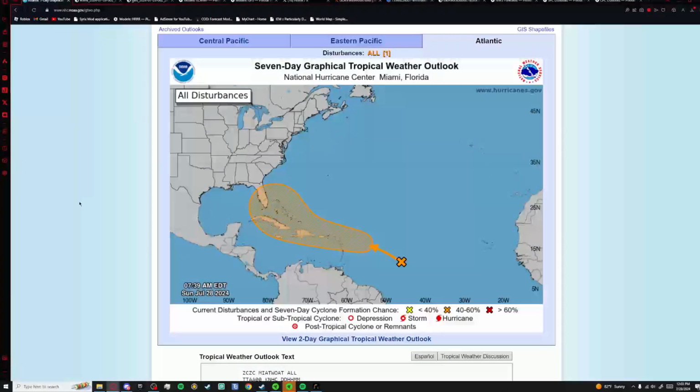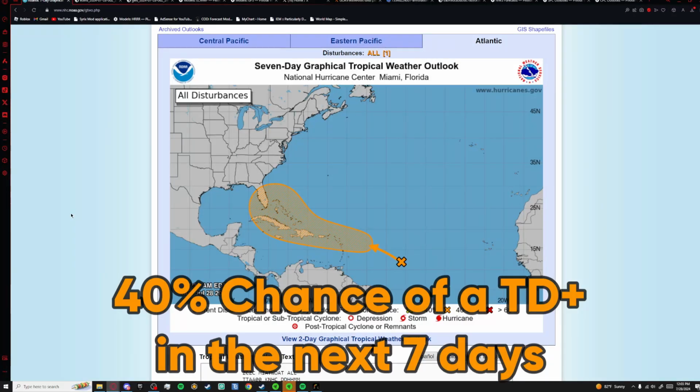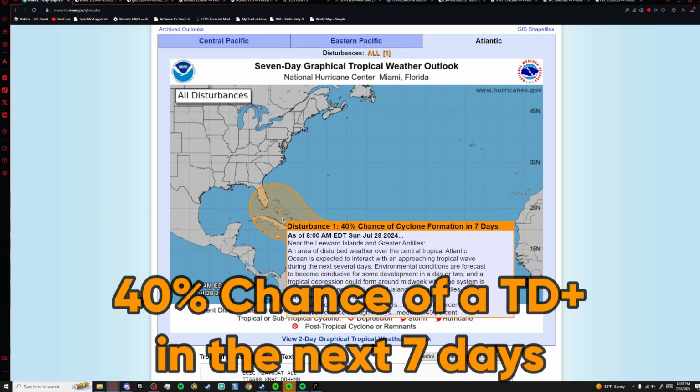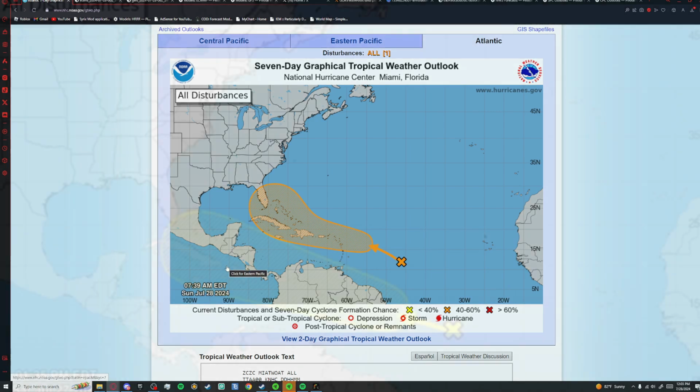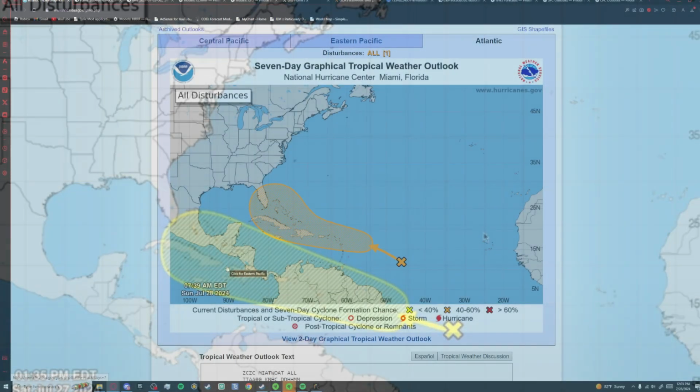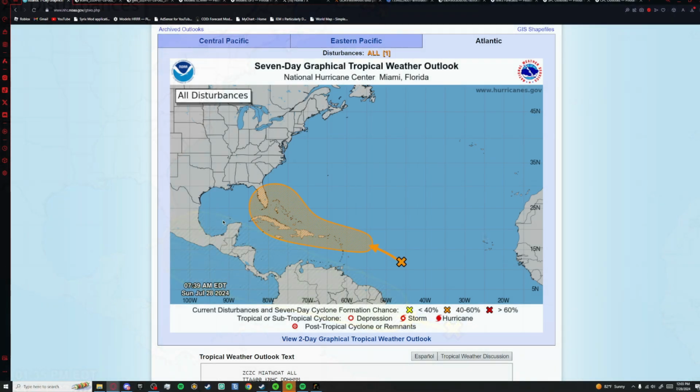Right now, our big story is the tropics. So right now, the National Hurricane Center has a 40% chance of development on the system. If you were here yesterday on my video, you could see that this cone was very uncertain, but now we're more certain that this will hit somewhere from Florida all the way up to the Outer Banks. And what ends up happening in the next few days could make or break a landfall. I'll explain that in a second.